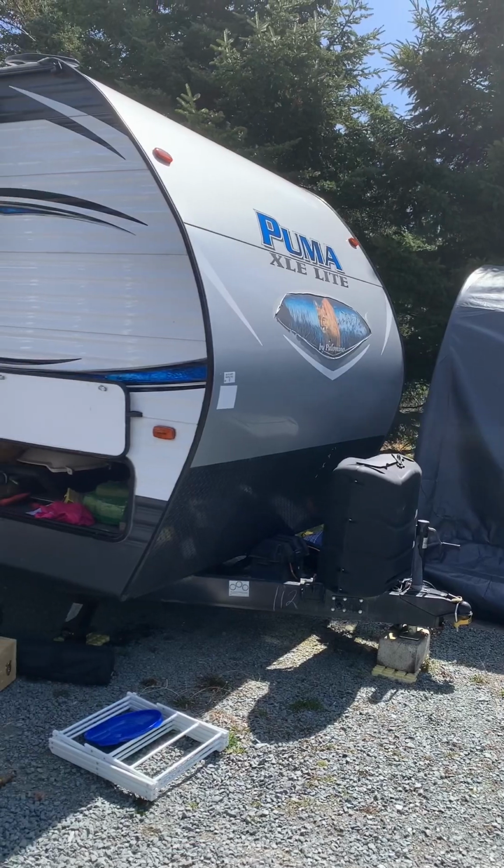We're not gonna get into this big bedroom yet. By the way, this is the camper we're working with. Time to show you the finishing product. Here's the finishing product of our room.